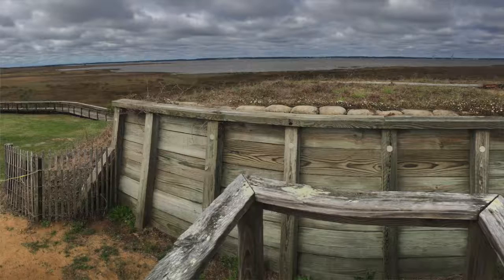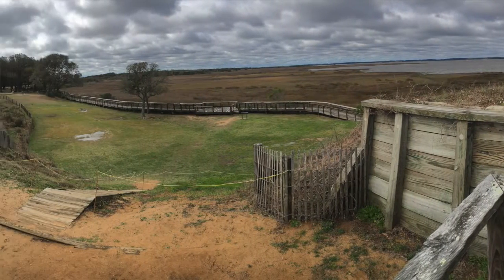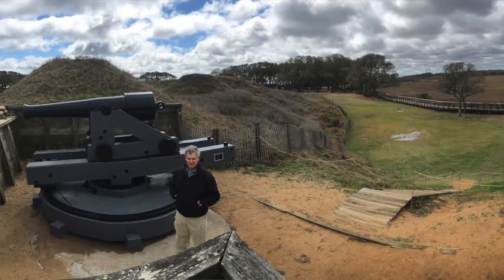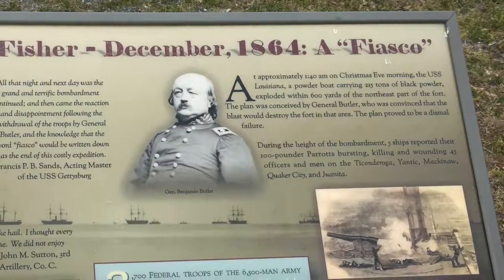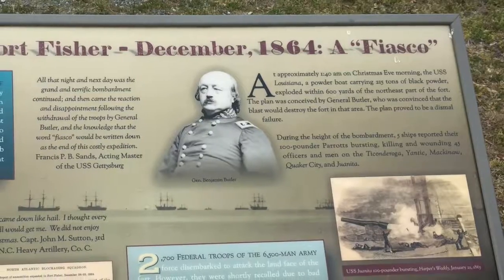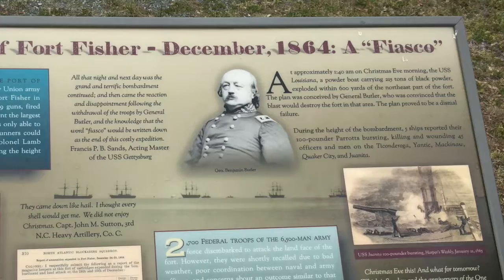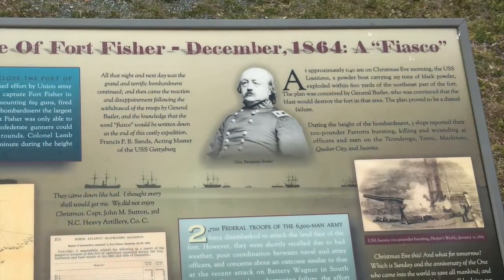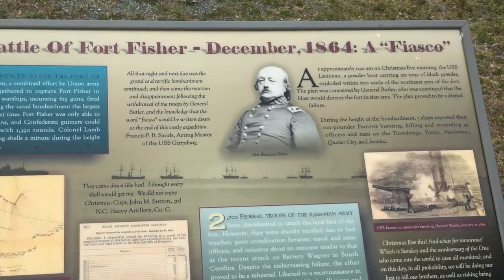Fort Fisher, which is at the end of Kure Beach, has the Cape Fear River on one side and the Atlantic Ocean on the other. The Union's naval fleet, which was led by a man who you're looking at in the upper right-hand corner, General Benjamin Butler, came up with a surprise attack on Christmas Eve night. He thought that sending the USS Louisiana, carrying 25 tons of gunpowder, close enough to Fort Fisher that when it was detonated, it would be a devastating blow to the fort.